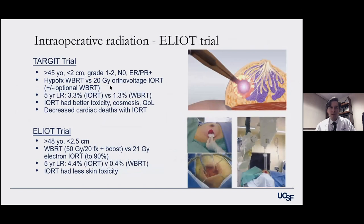Two important trials in this area are the Target trial and the Elliott trial. And one of the key differences is in the technology that they use. The Target trial is looking at the use of low energy photons. So that's a picture in the upper right here.